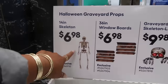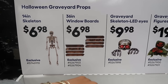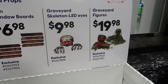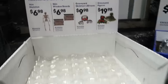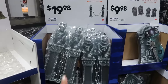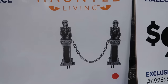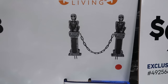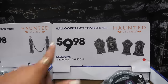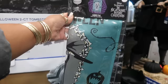So there was the 14-inch skeleton, which might be here somewhere. The window boards, 36 inches, $6.98. The skeleton LED eyes and the graveyard figures, and there's the prices on those. You got a few under there. The Halloween skeleton fence is $19.98. So it will look like that, and it has the stakes underneath for you to put in the yard. And then the two count tombstones, $10. Somebody left this flag right here.